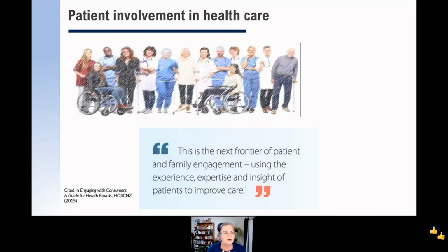And so we have this quote on the screen. This is from the Health and Quality Safety Commission of New Zealand. This is the next frontier of patient and family engagement, using the experience, expertise and insight of patients to improve care. And this statement was published in 2015, which was around about the time that we were planning the methodology for the third edition of the International Pressure Ulcer Guideline. And it reflects that guideline development group's passion for reflecting the perspective of patients in our guideline development.